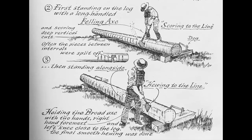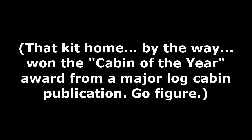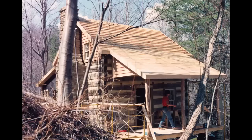On the opposite end of the spectrum, I once built a log cabin from a kit home package, just once, something I doubt if I'll ever repeat again. I was so disappointed with the product and the end result. Primarily, though, my cabins have been built using old antique logs salvaged from structures that were in jeopardy of being lost through neglect or destruction.